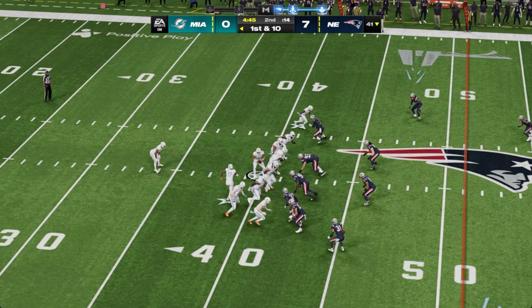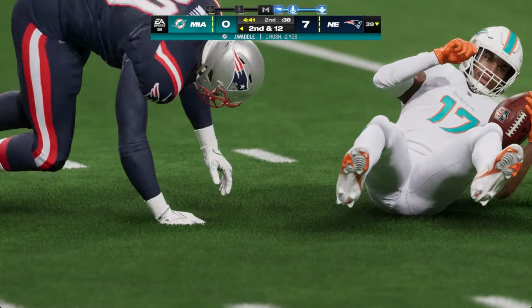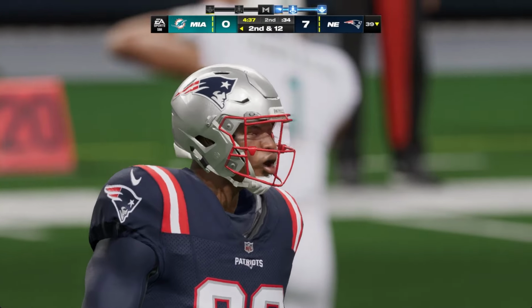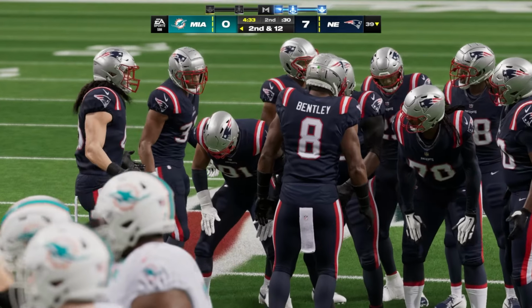And they'll send Waddle in motion left. And they're going to give it to him on the jet sweep. Oh, and this one may need to go back to the drawing board. He's going to be swallowed up right away. That's Keon White, who worked his way in and made the play.